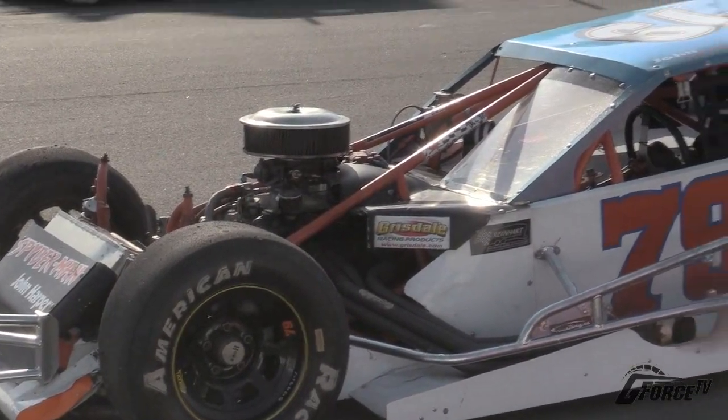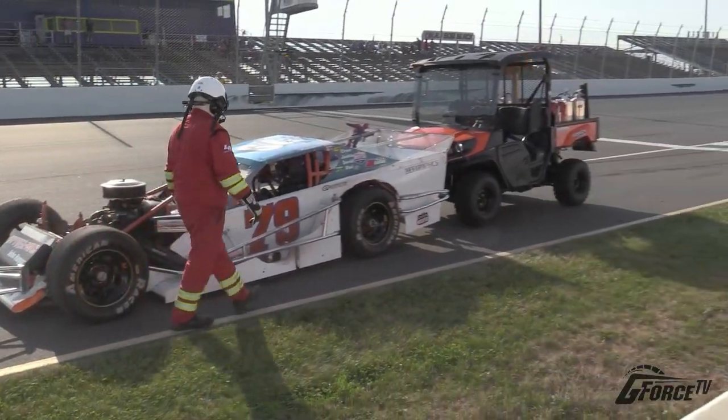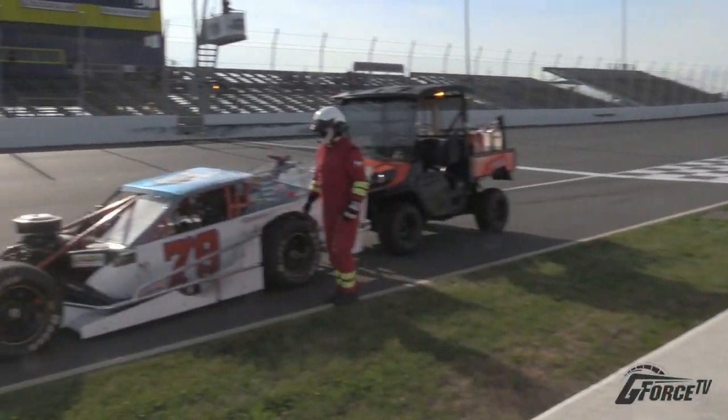Well, guys, down here, the problem with the 79, yes, they are having some issues. Doesn't look like he's got any controls, and they're just sitting here patiently. Looks like they're waiting for the tow truck, and here it comes off of turn number 4. Yeah, if they're going to hook him up, Clinton, tell Craig to hop out of the car.